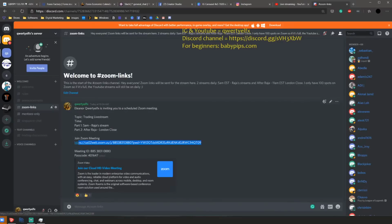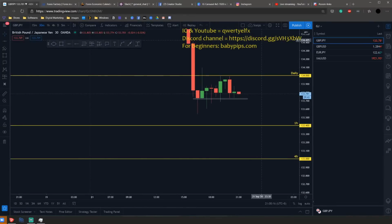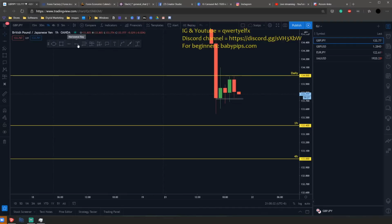Yeah, I think your support should be down over here on GJ, like 133,730, because price keeps coming here and rejecting it. So if you're having a support over here, this is like having an even tighter area. So I would say this is your resistance now. This is what I'm going to be looking at. Now this is a range. This is a proper range now. 22 pip range, the proper range.